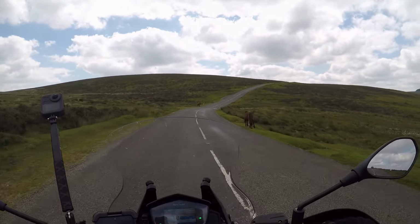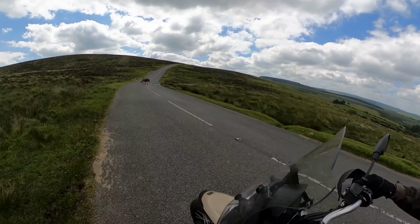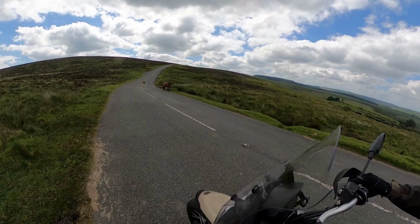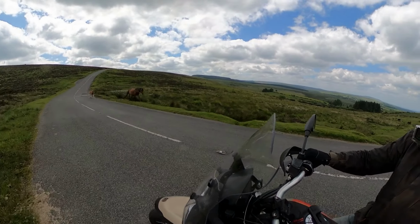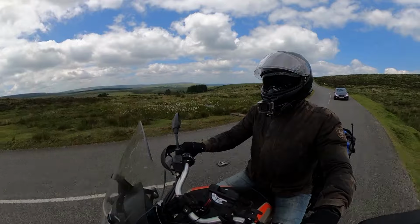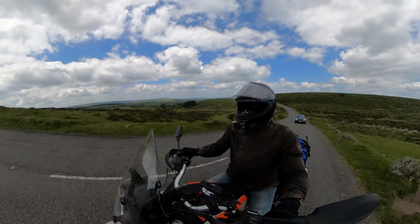Now we've got horses in the road. Alright, let's just pull over and wait for him to go by. Young and in tow. Lens looking nice and clean, lovely.